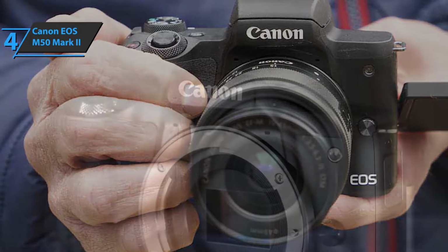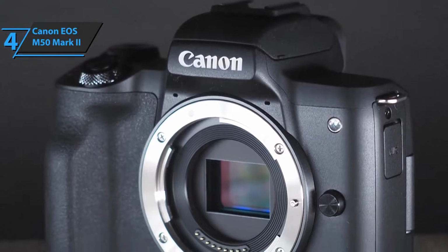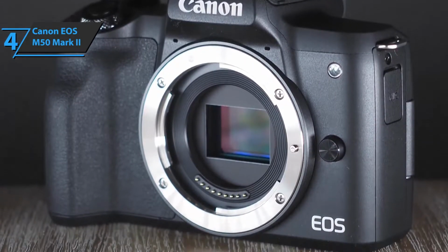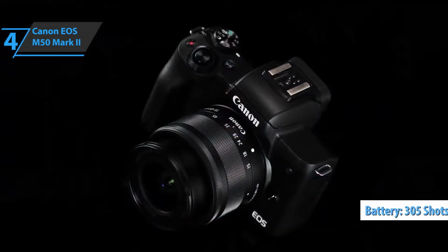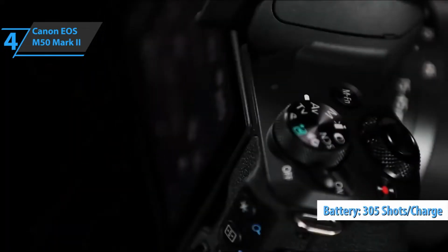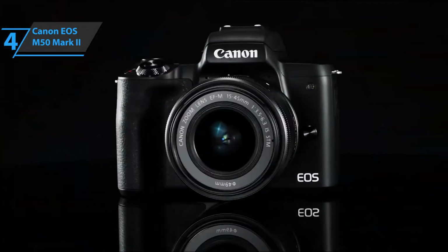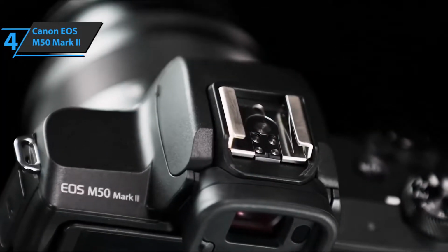Speaking of 4K shooting, the M50 Mark II can shoot 3840 by 2160 images at 25 frames per second, and it also has 4K recording at time intervals that allow you to save photos from videos. Although the battery is rated for 305 shots, you can get more from it. During professional tests, users have obtained a very respectable 375 images with a single charge. For the listed price, you can't beat this guy.